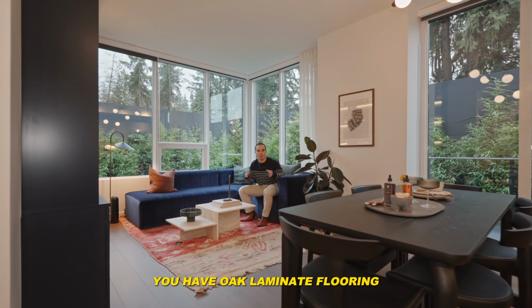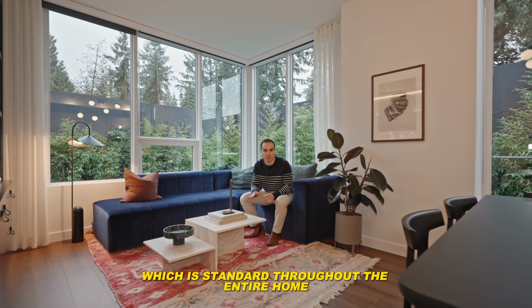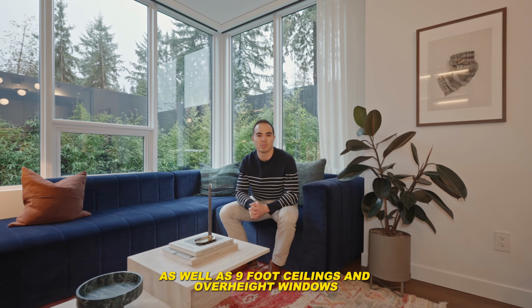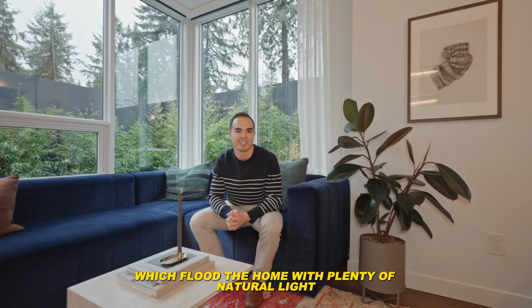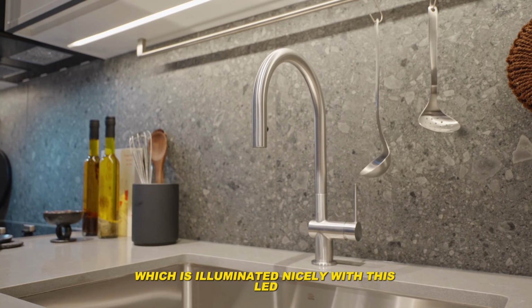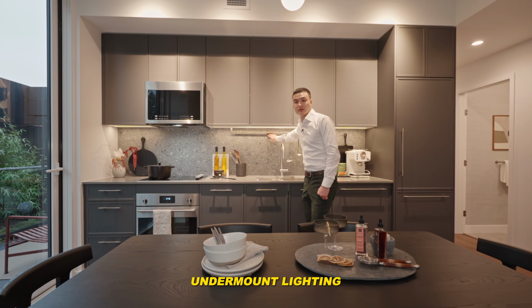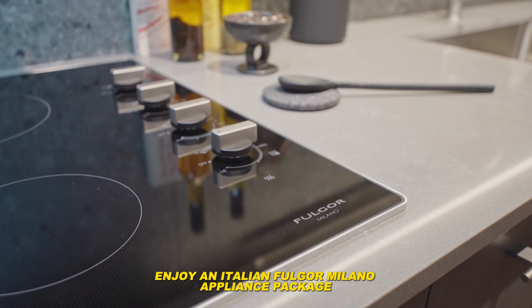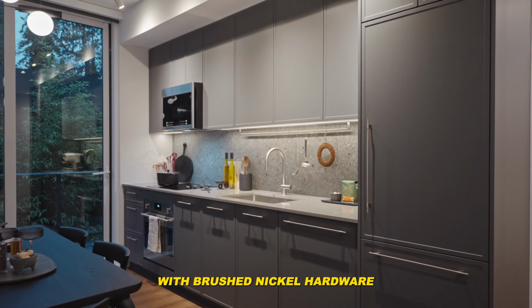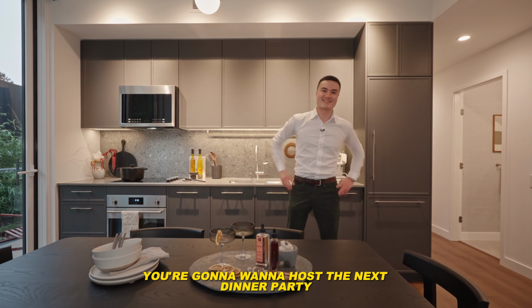In the living room, you have oak laminate flooring, which is standard throughout the entire home, as well as 9-foot ceilings and overhead windows, which flood the home with plenty of natural light. The home's maximized cupboard space, as well as countertop space, is illuminated nicely with this LED undermount lighting. Enjoy an Italian Fulgor Milano appliance package and contemporary shaker-style cabinets with brushed nickel hardware. You're gonna wanna host the next dinner party.